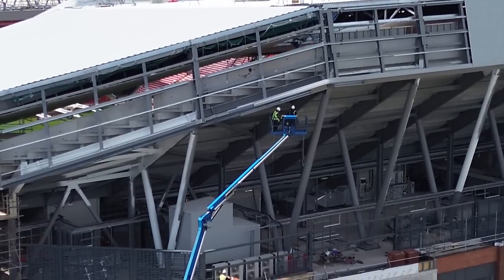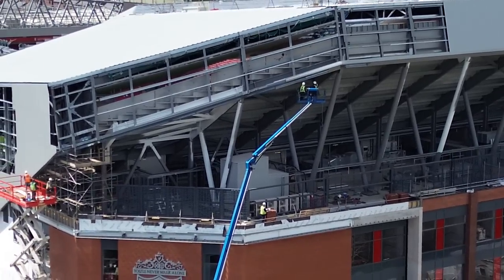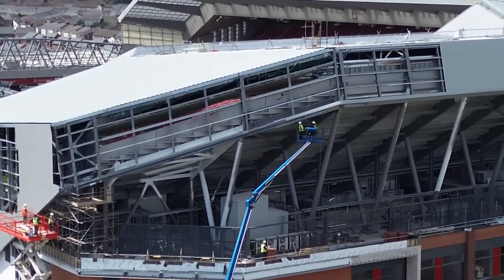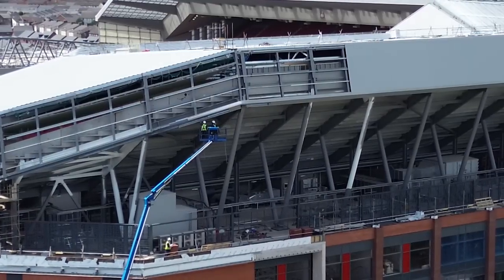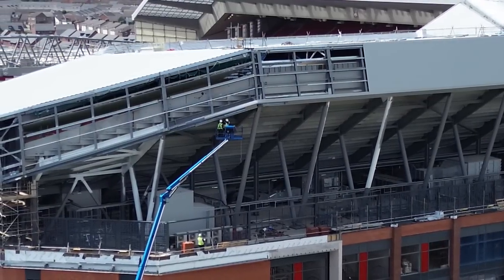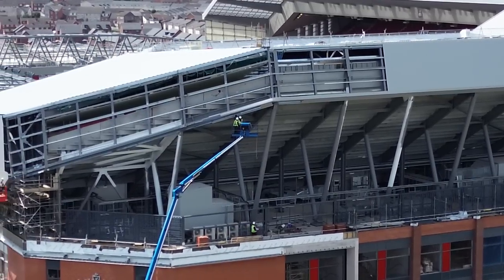I'm going to back off a little bit because the wind is blowing me towards the stand. So I don't really want that, especially when they're trying to do their job. The last thing I want is a drone ramming into the back of their heads or into the stand. Definitely, well, I'd have trouble explaining that one.